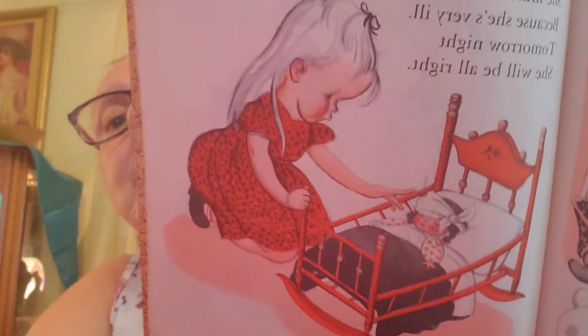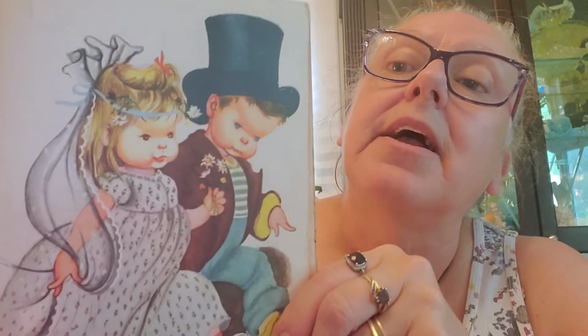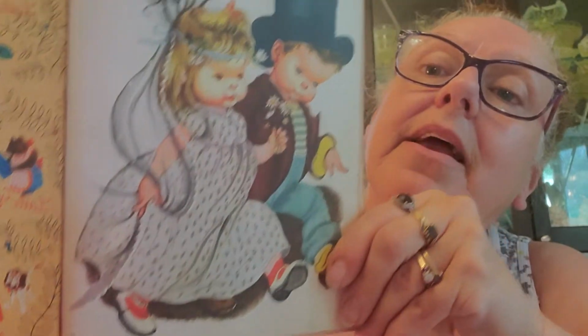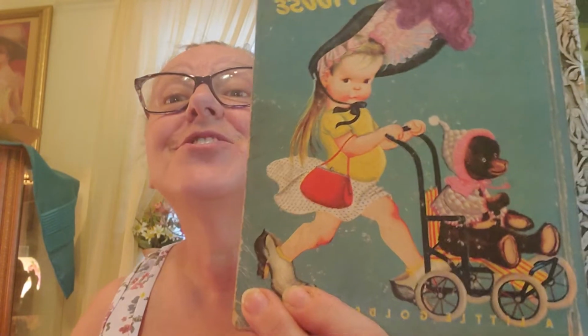And there she is, all bandaged up in her rocking cradle. Oh, and there they are. They're playing like they got married. The end. Wasn't that a cute story? I love the illustrations. I love the story.